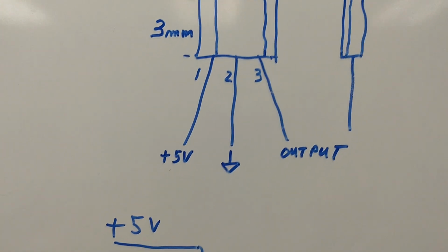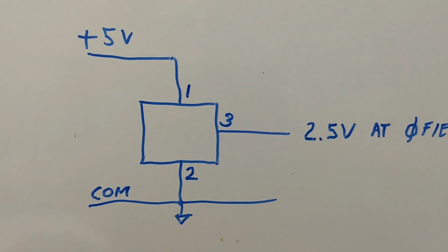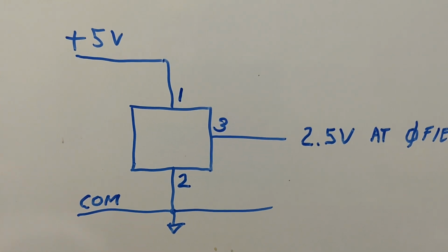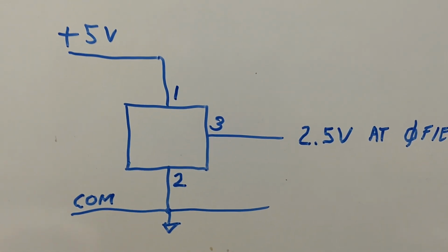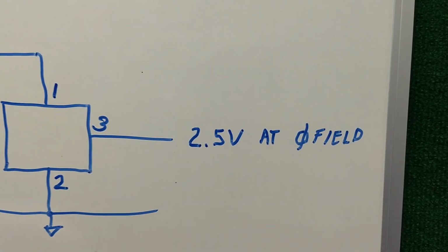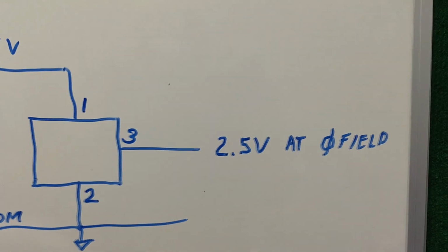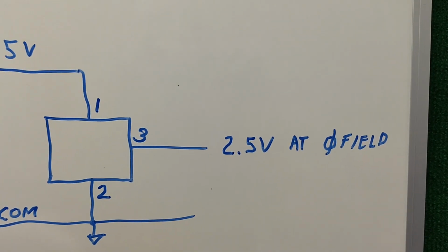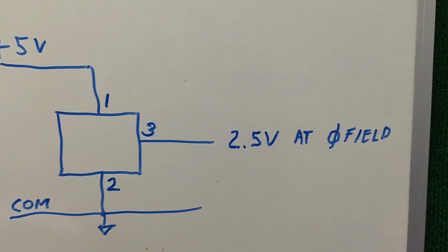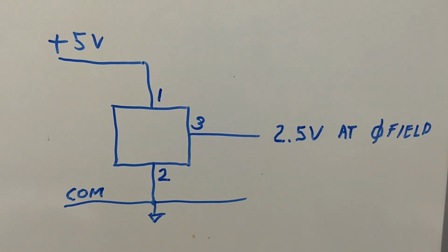There's the pin out, and normally it'll take up to 8 volts, but it's designed for 5 volts. At zero field strength, it puts out 2.5 volts. And then that voltage goes positive for a north field and negative for a south field. And you can easily saturate this device with normal magnets.